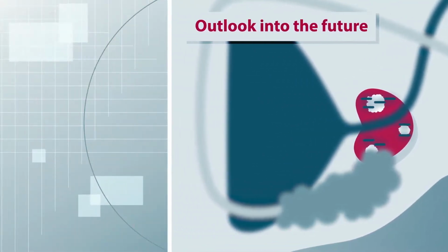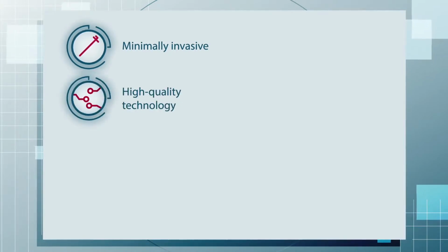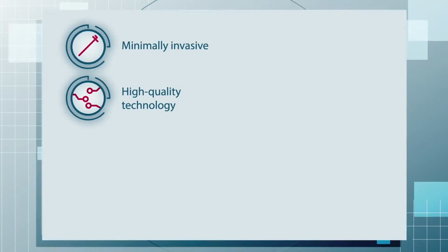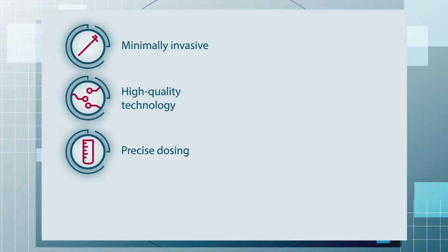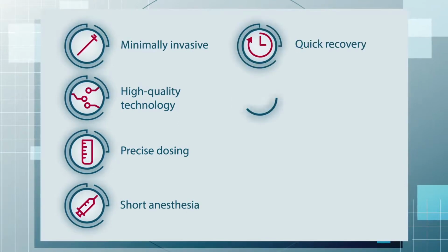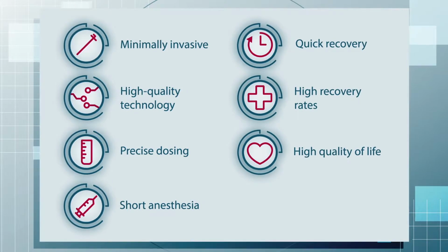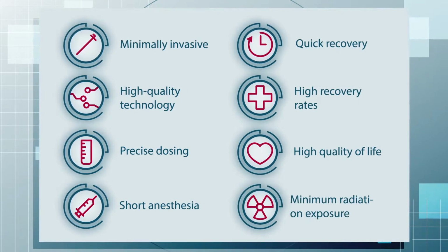Here is a summary of the advantages of LDR brachytherapy. A one-time, minimally invasive procedure. Use of modern diagnostics and a high-quality technology. The small range of radioactivity allows for a high dose in the prostate and minimal radiation exposure of adjacent organs. Short anesthesia and quick physical recovery after the procedure. High recovery rates. Quality of life is maintained thanks to moderate side effects. Minimum radiation exposure of physicians and relatives.